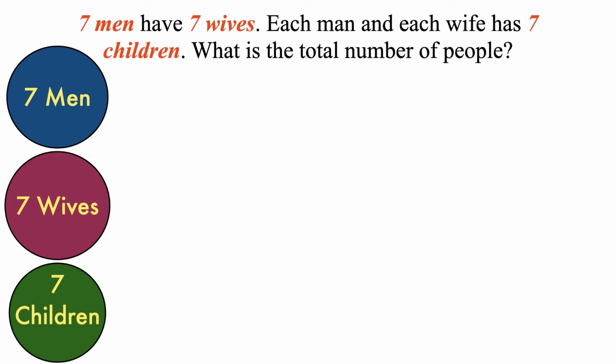There are actually a few possible answers to this riddle depending on how you read the question, and no one can agree on which one is correct. Let me explain three possible solutions to this problem. One possible answer is 63. But how do you get there?